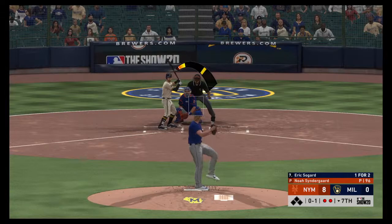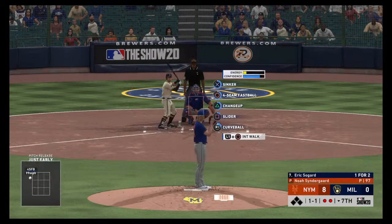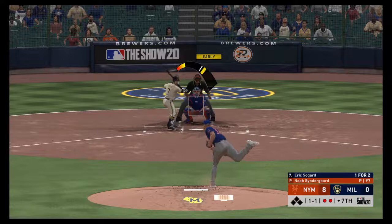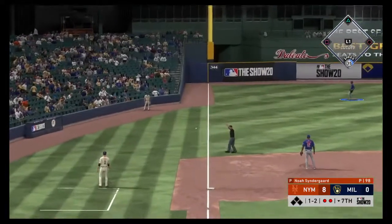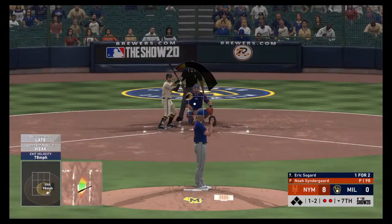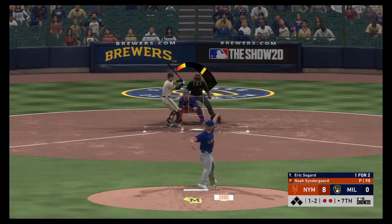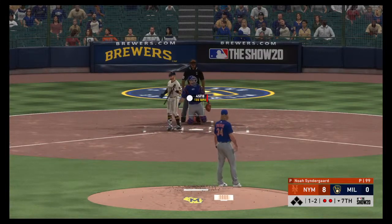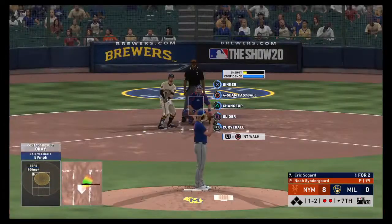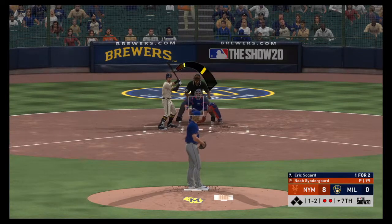Ready with the 0-1 pitch. Nope. Back inside. Grounder down the line at third, but a foul ball. 1-2 the count now. Bases are empty here with 2 men out. Again, he sends it out of play. The 1-2.